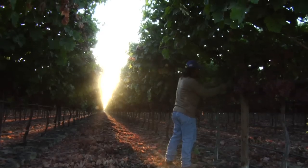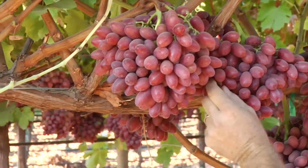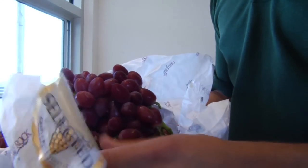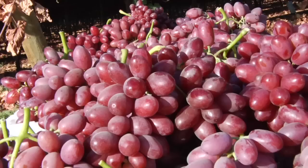Castle Rock Red is gorgeous. The Castle Rock Red is the best grape I've ever grown. Castle Rock Red is our trademark variety. Its color, its size, its eatability, its storage ability, all make it the best grape.